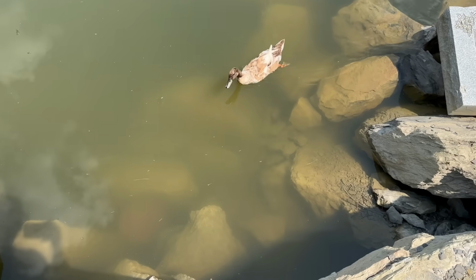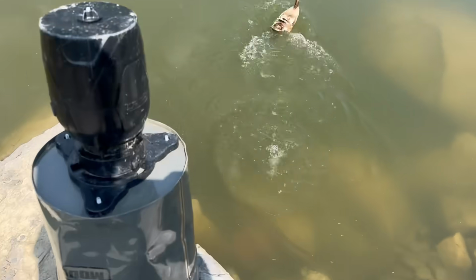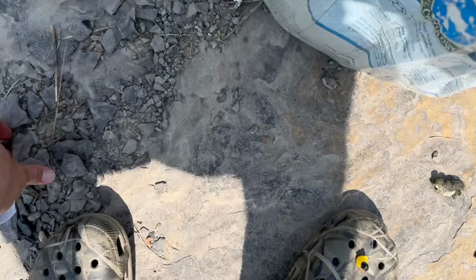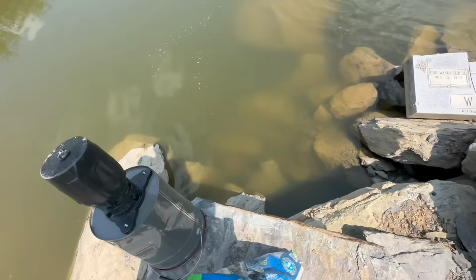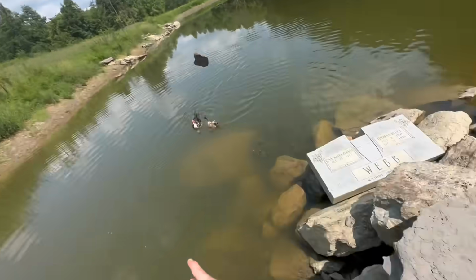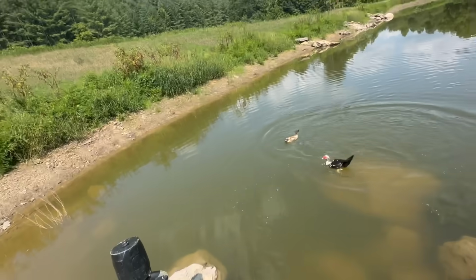All right, Declan, this is not for you. This fish food's not for you. Go, get away. Get away, Declan. You too, Shantae. This fish food's not for y'all. Get out, go. If they start eating this fish food, we're going to have problems. There they go. Declan, I told you it ain't your food. Get out of here. Declan, I'm serious.